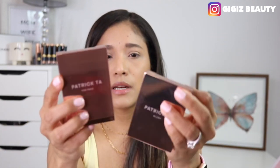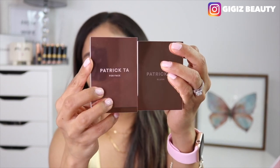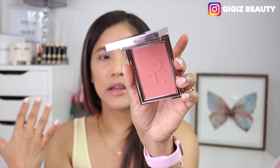So this is his prior one. This one is just a little bit bigger, as you can see. And we're gonna talk about whatever you get in each compact. This one is his powder, and it is the pink. That's why I didn't want to pick up the pink duo. Anyway, I'm talking too much.